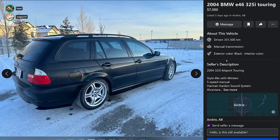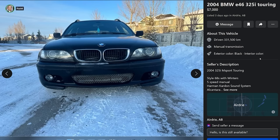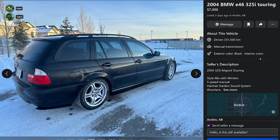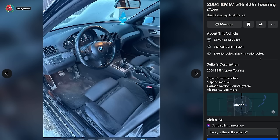Yeah, here's a BMW station wagon for $7,000. Yeah, E46 wagon, 325i. They're cute. 331,000 kilometers. Sport pack. Tire needs air. Oh, this is Canadian dollars. Mm-hmm. 200,000 miles. So funny money. That's a lot of miles. I mean, it's probably rusted to shit underneath, but.